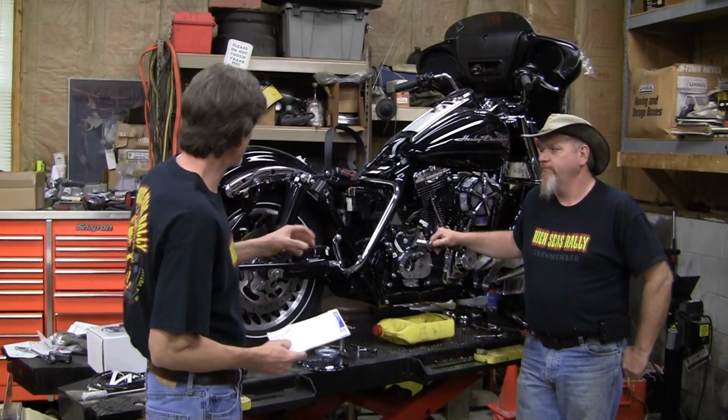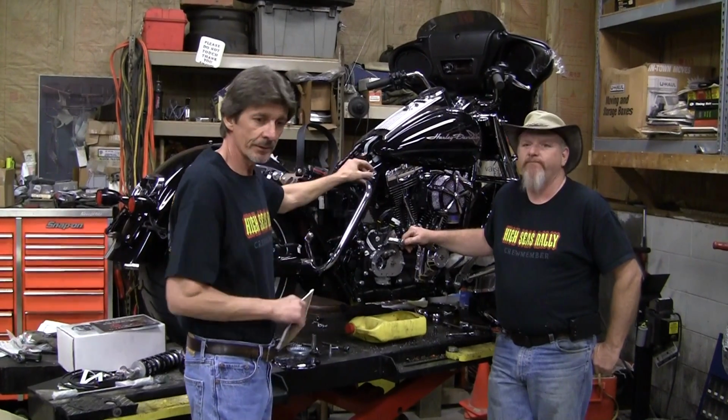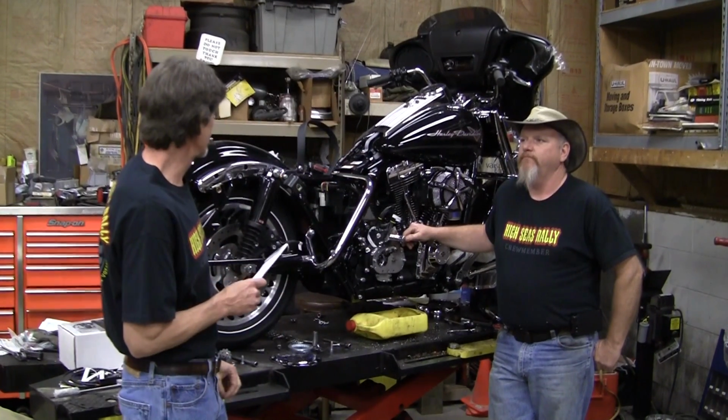Ultimate Seats is also going to be doing a custom seat for this bike too. Well, they already got it here, haven't they? I already got the seat. It's already here, so they'll be making a seat for this bike too.